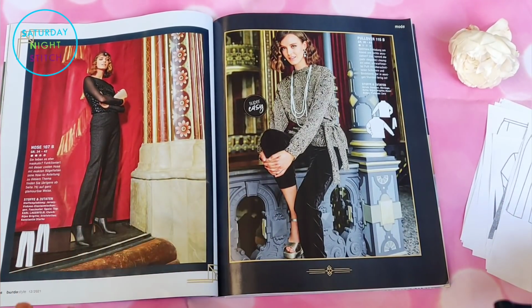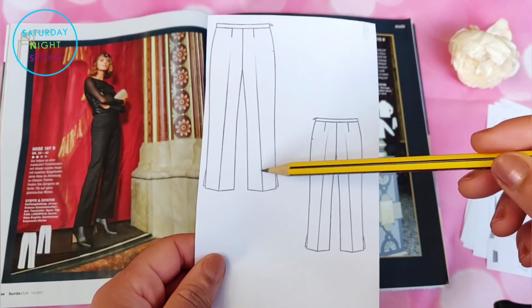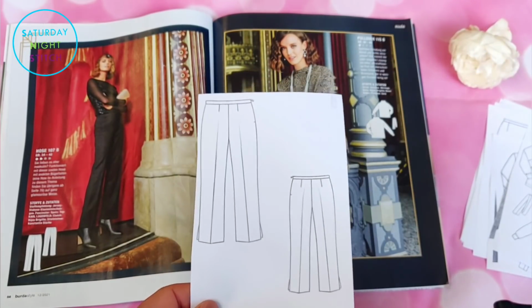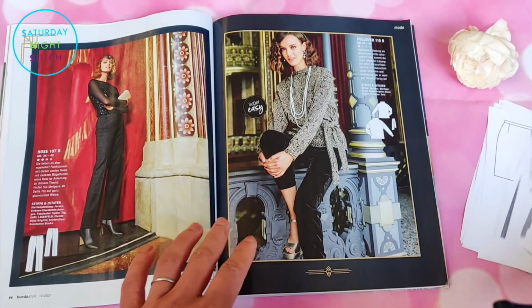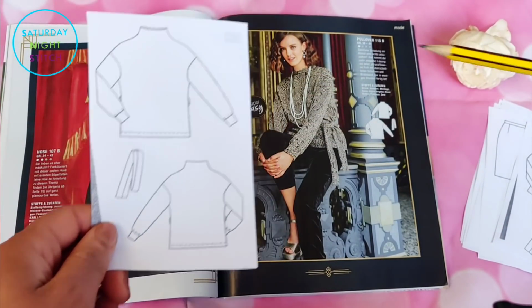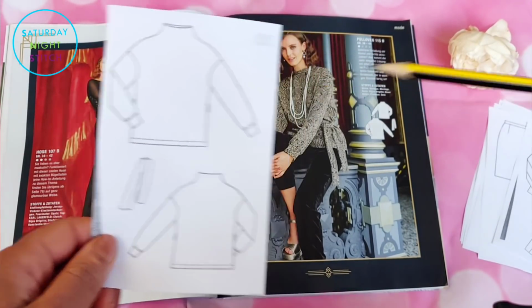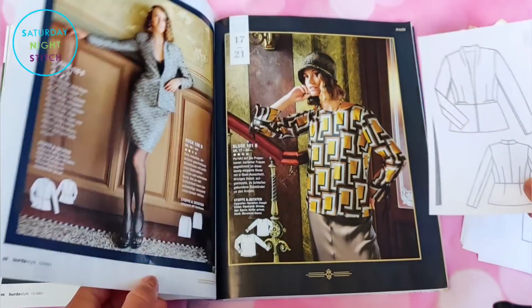Okay, and then we've got some really nice little cigarette pants that have got the vents at the edges, which seems to be everywhere. I don't know where that trend started, but it is everywhere. And then we've got that top again that I want to make, but this time it's in a print instead of a solid. And when I make it, actually, I'm not going to put the little belt loops on there. I'm not going to do that because they're just unnecessarily fussy, in my opinion.